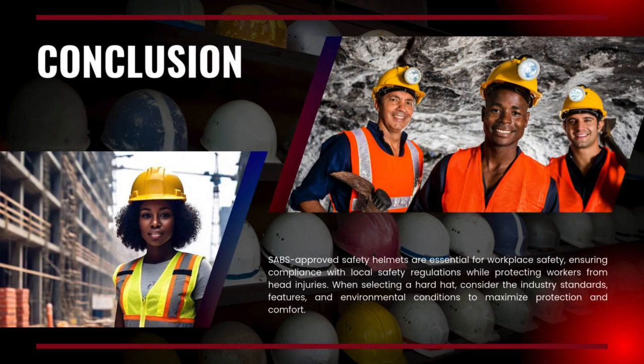Conclusion. SABS-approved safety helmets are essential for workplace safety, ensuring compliance with local safety regulations while protecting workers from head injuries. When selecting a hard hat, consider the industry standards, features, and environmental conditions to maximize protection and comfort.